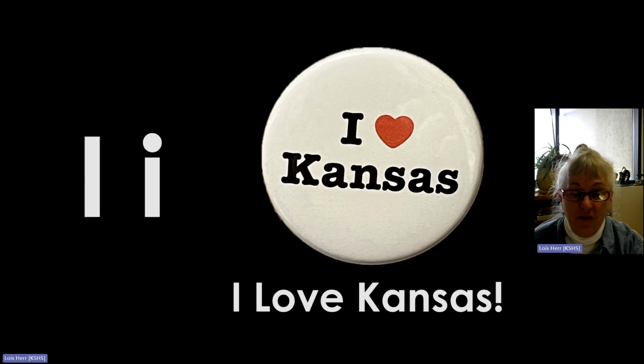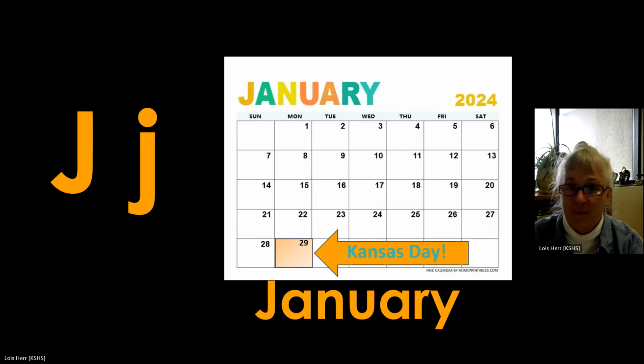I is for I love Kansas. So if you love Kansas, raise your hand. Oh, I bet there's lots of hands up out there. And that's good to see. There are so many great things to love about Kansas, from the wide open skies to the wonderful people who live here. One thing that I love about Kansas are the wildflowers that grow here when the weather's a little warmer for longer than it is today. Kansas Day is a day to show our love and pride for Kansas.